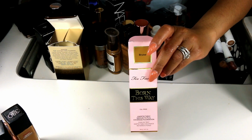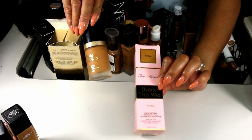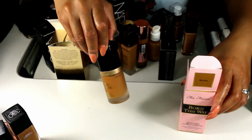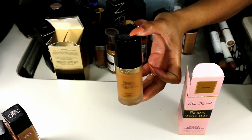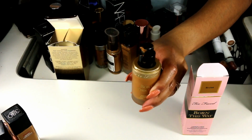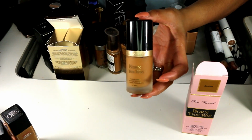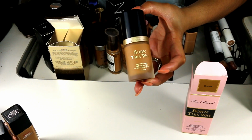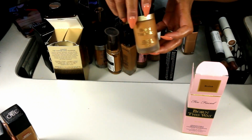All right, let's look at another keeper. This is the Too Faced Born This Way foundation. This is the packaging that it comes in. I have mine in the shade Brulee. That's one of the shades that was released with the collaboration with Jackie Aina. This is the packaging, just in case you've never seen it before. And it does have a pump. I love this foundation. It wears beautifully, looks like skin, feels really good on the skin. And it's a really good color match for me. I like it. I like it a lot. So I'm going to keep this one. This one stays.